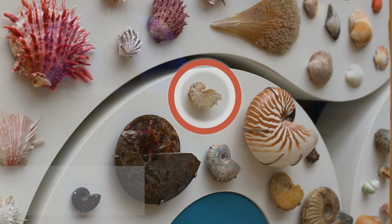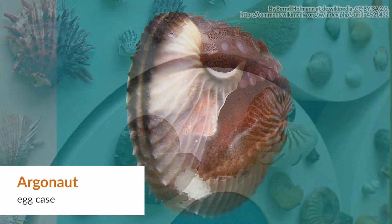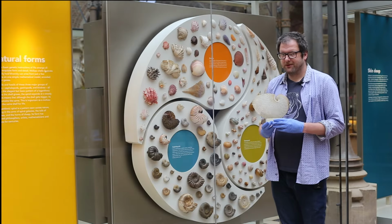But actually this is an Argonaut egg case. So that has this nice spiral shell. It's not truly a shell, it's an egg case that's manufactured by the females. So next time you're in, do see if you can spot the egg case amongst the true shells.